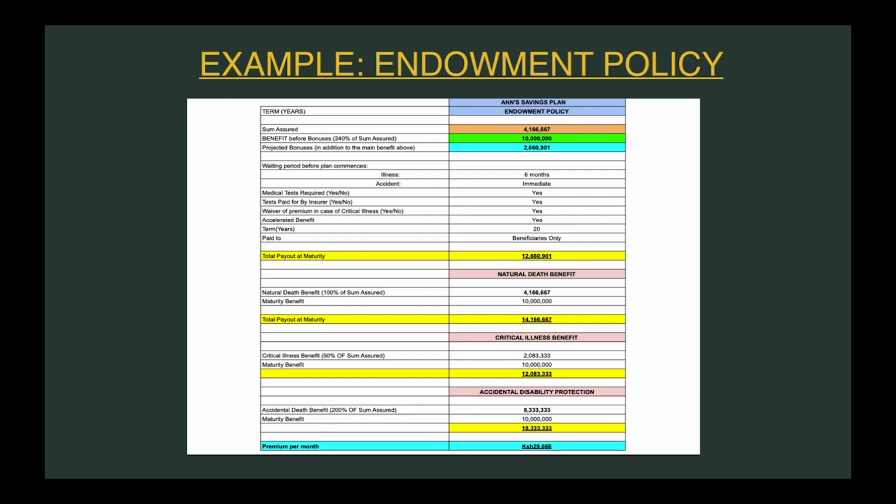And what would have happened if she was to die, right? So if she was to pass away, the amount of money that would be paid out is the sum assured, which in this case you can see is the 4.166 million, right? And because it's an endowment policy, and remember they're all structured differently, so it's important to know how yours is structured. Not all of them work like this.